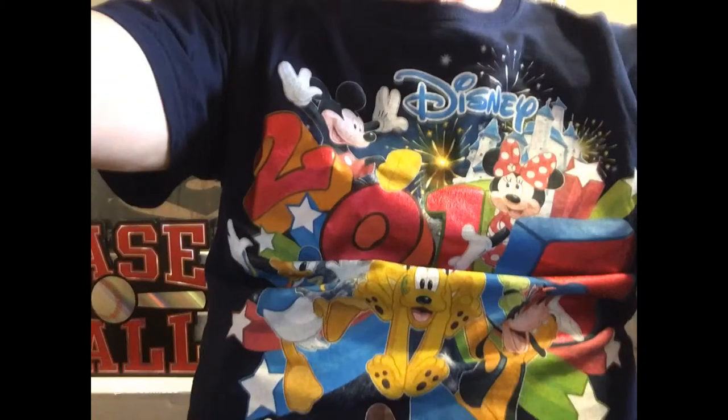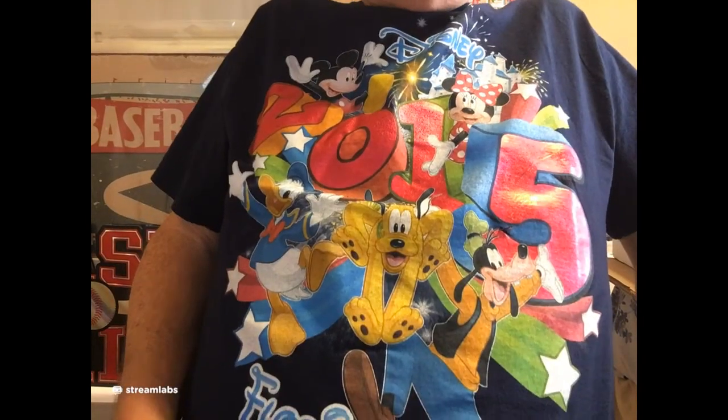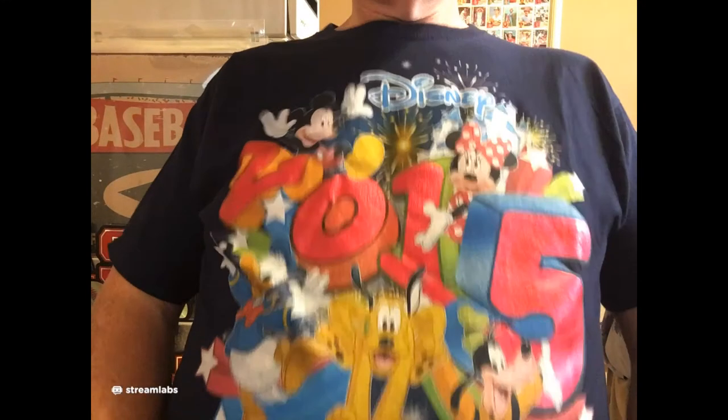Let me scroll down so you can see my shirt. I'm wearing my Disneyland celebration type shirt, in case you were wondering here. This from Disney World in Florida when me and the family went back in 2015. But just wanted to share that with you real quick. I'll be wearing this t-shirt for the series, the Denny's Grand Slam Saturday series.